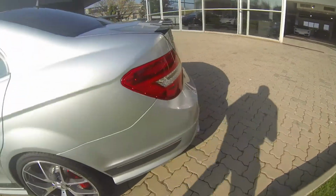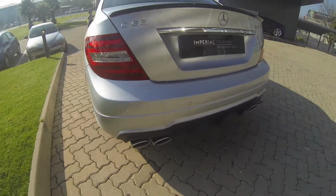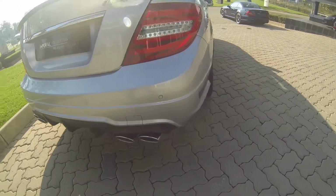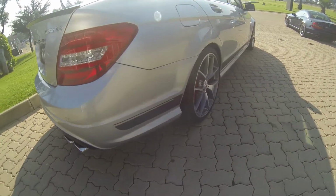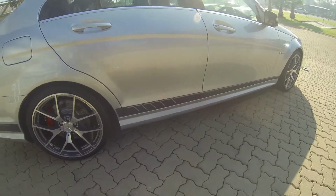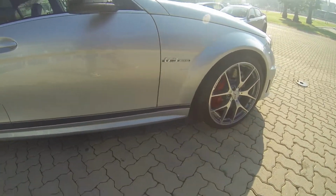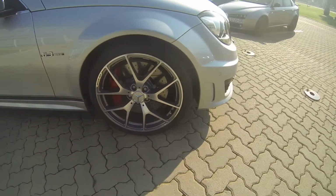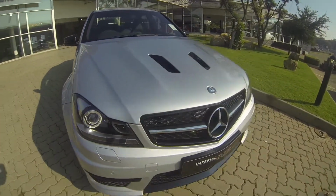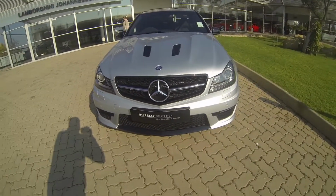It's got 373 kilowatts of Mercedes-Benz power, a 6.3 litre engine inside of it, and it's going for the remarkable and very lovely price of only 1,299,000 rand. The inside is even more impressive, but let's have a look at the outside. As you can see, very well finished, the titanium finish, magnificent wheels. It's got the wonderful scoops on the bonnet as well, which give you a little bit more of an air intake, and believe you me, it is bloody fast.